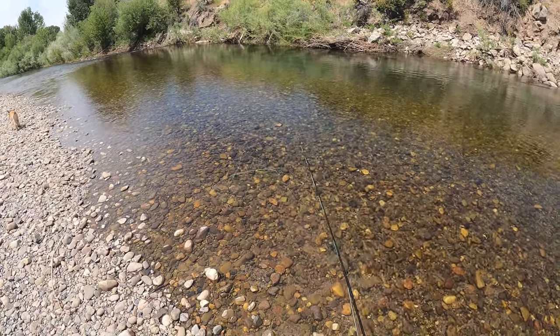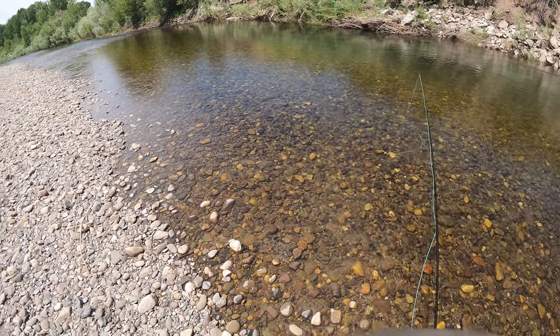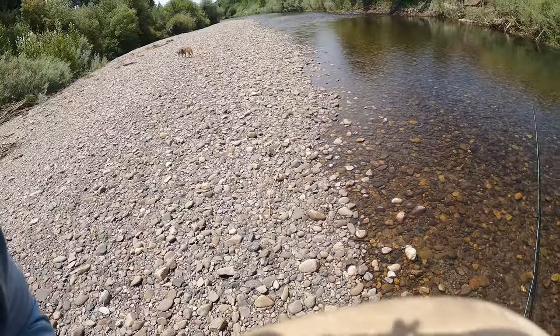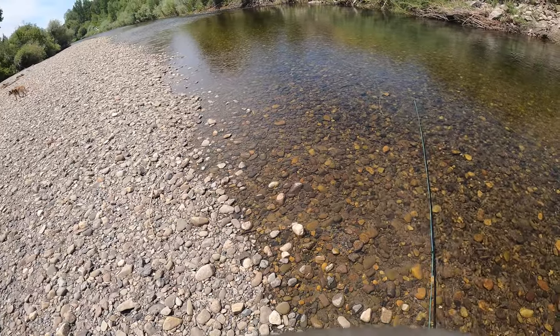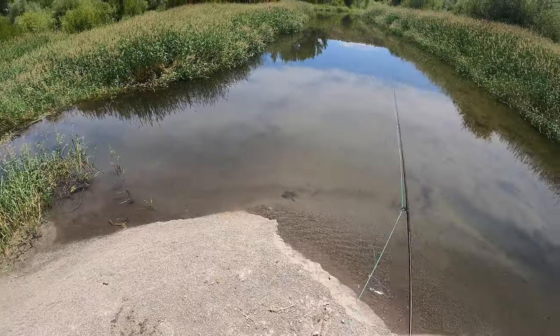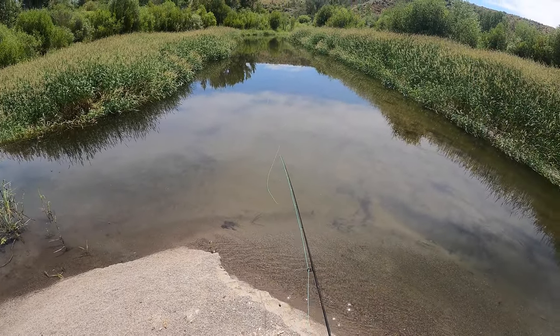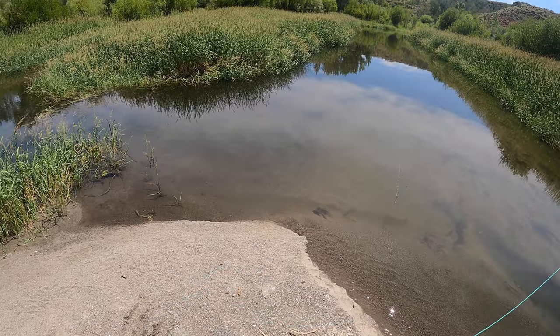I saw it about a month ago I checked it out, and it was still really high water. So we're gonna walk up that a little bit, maybe hopefully, and see if there's some fish up in there. It's actually a spring creek that dumps down into the Wood River. And I've always known it was here, but I've never fished it.